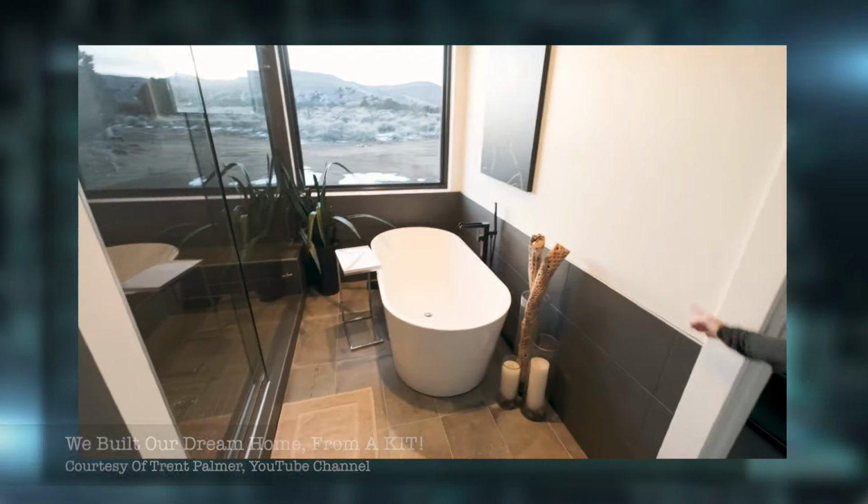Now, one of the advantages of buying a kit home and a modular home is that by the time you order one, it doesn't take very long for it to be delivered to the location. Not only that, once it's delivered, it doesn't take very long to be put together because all the building materials are already in the location and everything can be put up at one time.